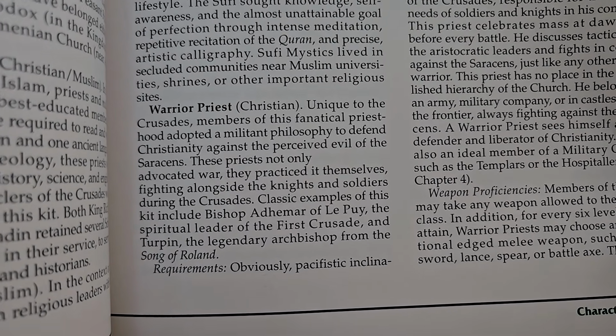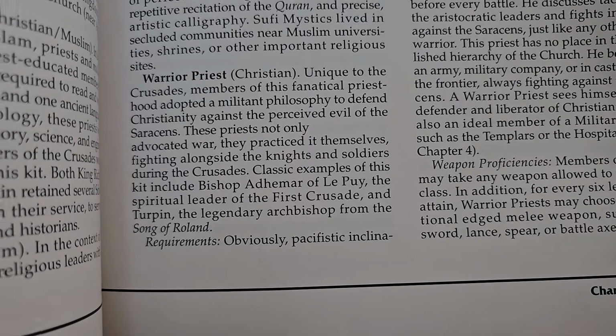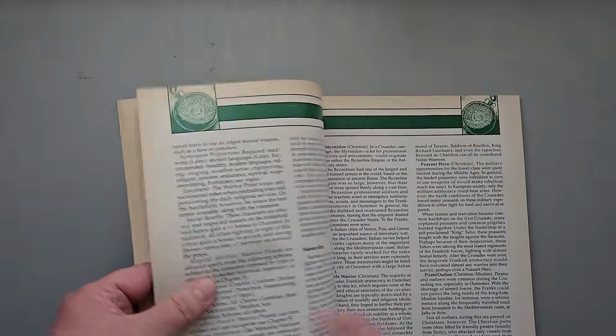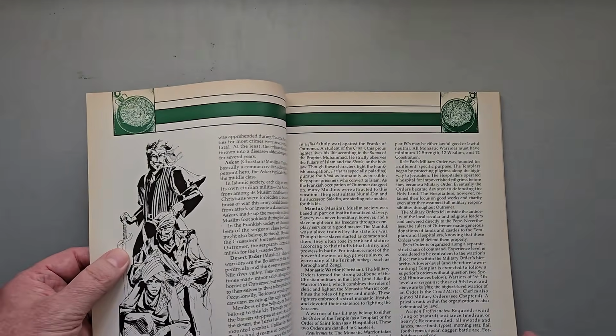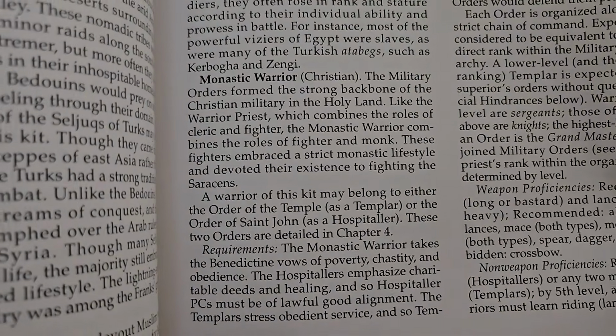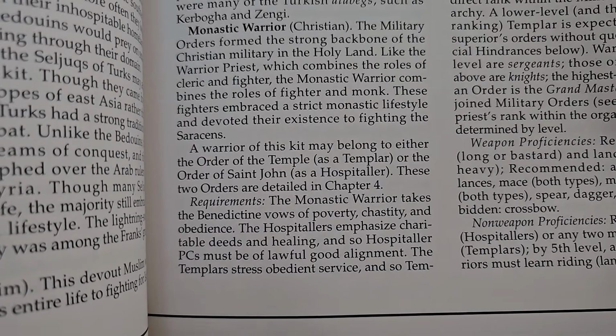So this includes characters like the Bishop Adhemar of Le Puy, the spiritual leader of the First Crusade, and Turpin, the legendary archbishop from the Song of Roland. So it talks about them. And then as far as your warrior kits in here, the monastic warrior is from the military orders. So Hospitallers or Templars, Knights of St. John, that kind of thing.